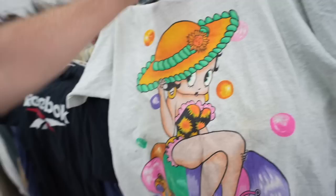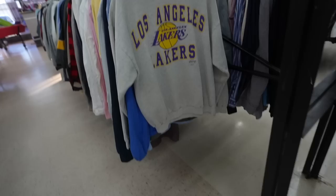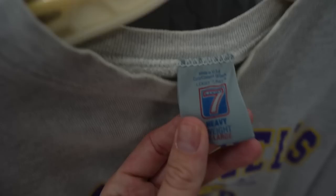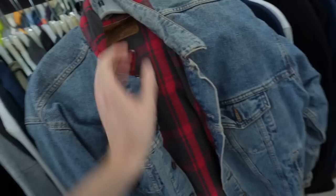Nothing on the back. It's all good though. You got Betty Boop on the front doing her damn thing. My lord. Look at this. LA Lakers, my favorite brand logo. What? Seven? Seven? Y'all know what it is. Oh my god. Look. Lumberjack guts on the inside. Authentic Levi's since 1850. Know your history, brothers.